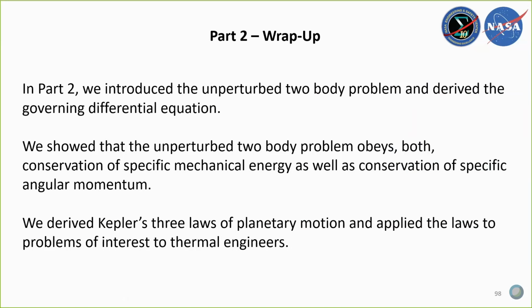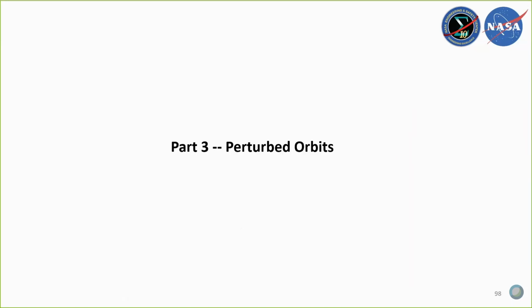We introduced the unperturbed two-body problem, and we derived the governing differential equation, and we showed that the unperturbed two-body problem obeys conservation of specific mechanical energy and conservation of specific angular momentum. And if you think about it, there's nothing dissipative in there. So that makes sense. In other words, it was just purely gravitational force. So there was really nothing to take energy out of the system. So it's really not a surprise that we're obeying specific mechanical energy or specific angular momentum.